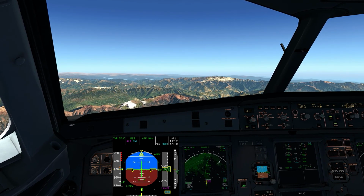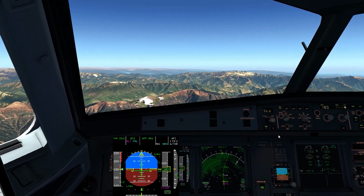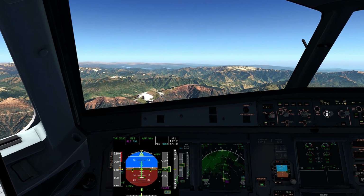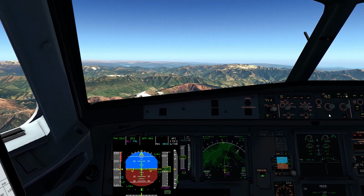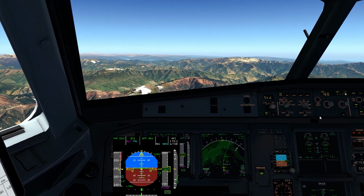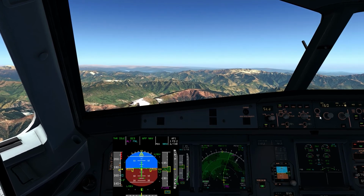So we're almost at the initial approach fix, PR 888, and we're quite high, 19,900 feet, and that's above the restriction. That's within the restriction actually, and I've set the next descent altitude to 11,800 feet. That's the altitude for the final approach fix. I've also reduced the speed to 160 knots, and let's see.